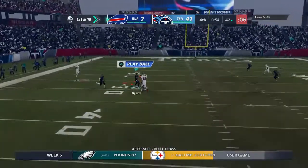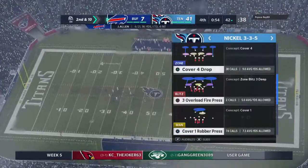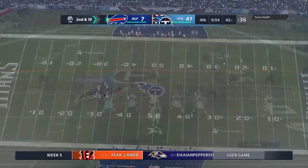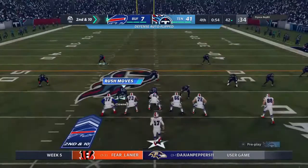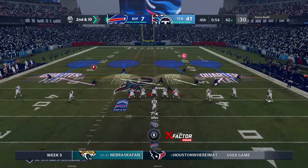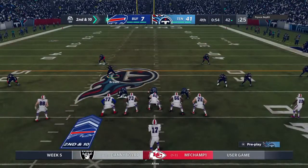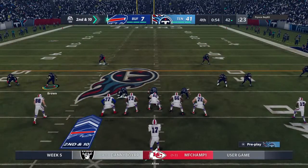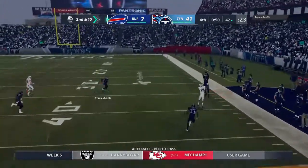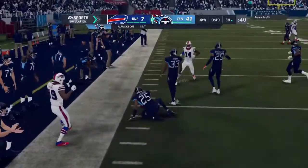Now a desperation throw deep downfield, and nearly another interception. They've been around the ball all game. Incomplete. Well, when you've got a tight end who can run, you've got to give him a shot to unlock the defense. Want to see what they can get, taking the big shot downfield. That one winds up incomplete. Back to the air on 2nd down. It's Allen. And my goodness, another interception.